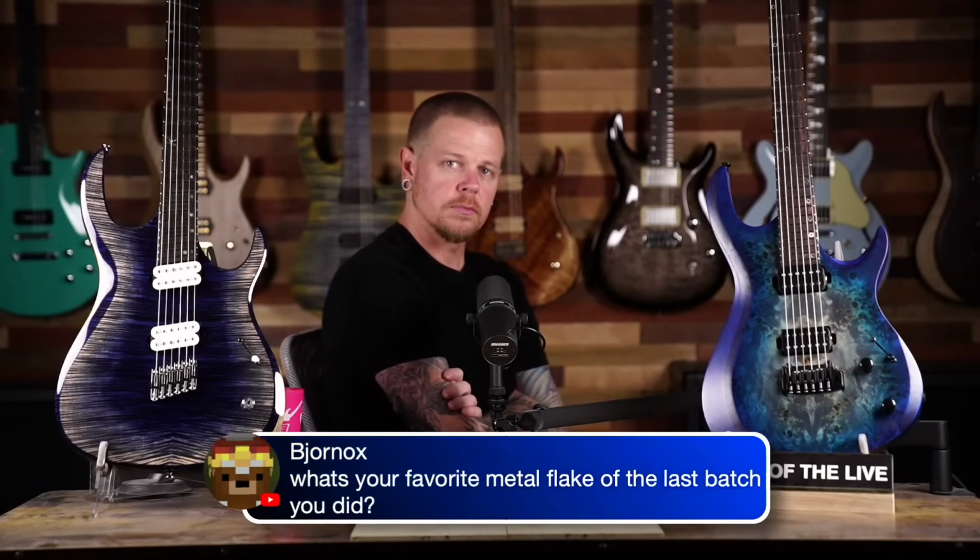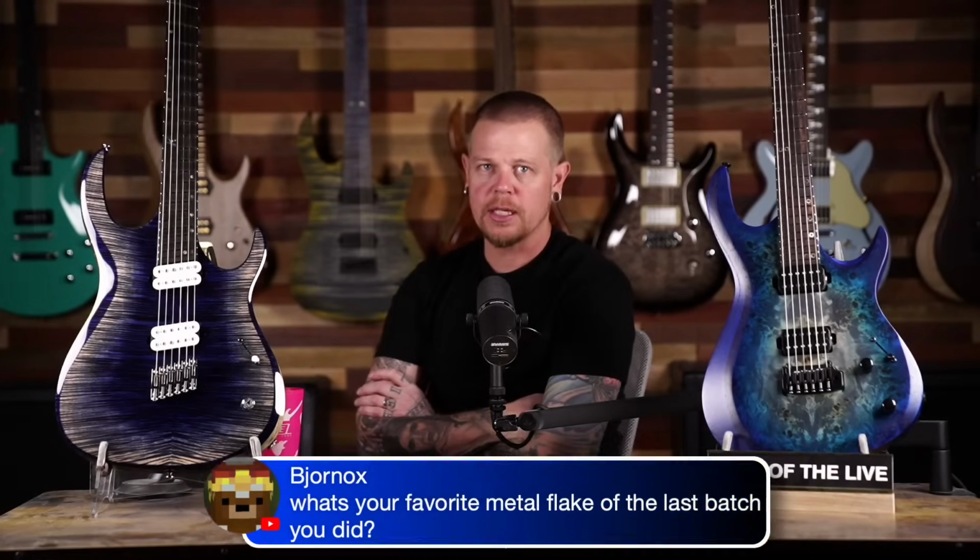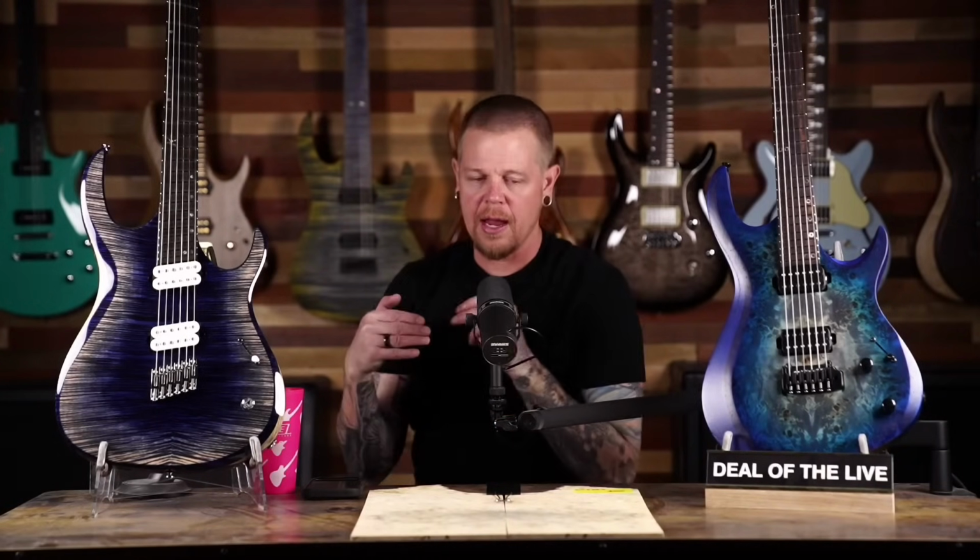What's your favorite metal flake you did in the last batch? Ooh, they all have a very unique look. It's hard to pick a favorite just because of the way each of the tops open up and the surrounding buckeye around that. I mean, it's really, really hard. They all look super awesome. I don't know. Sometimes I think less is more on those, and other times I see a lot of the metal flaking, and I love it too. So they're really hard for me to pick, but they're fun for me to do, and I do batch them.